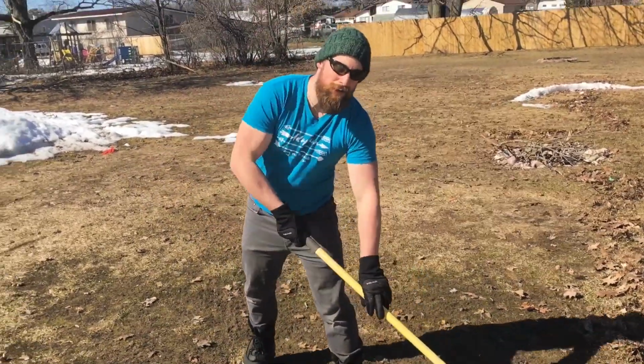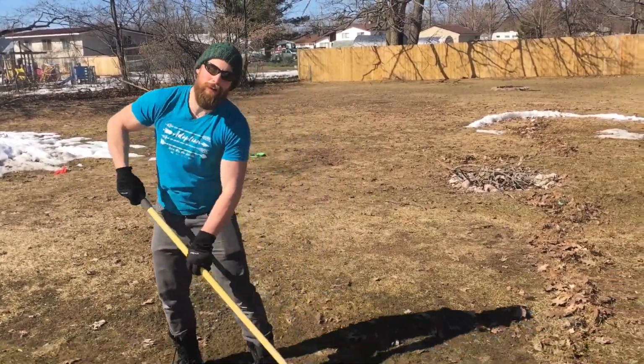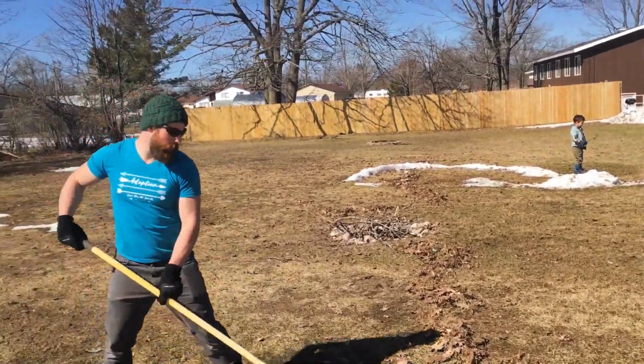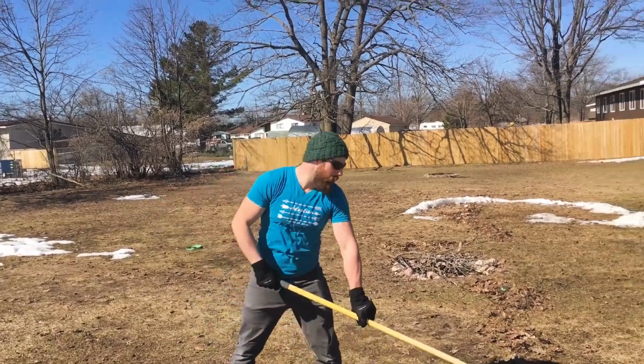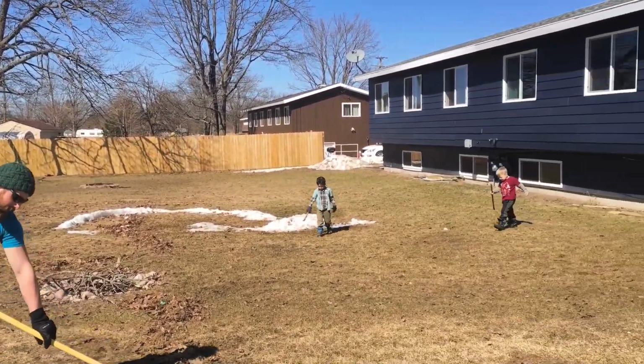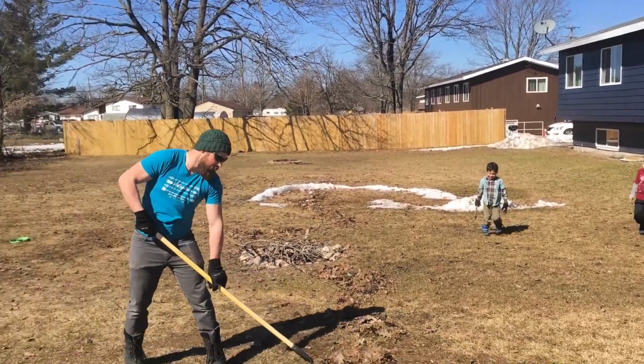Okay, so what are we doing here? So I'm raking the yard to, one, make it look better. Two, make it so that the grass grows nice and full. Hopefully the rake will aerate it. And I'll get all the garbage out of the way.